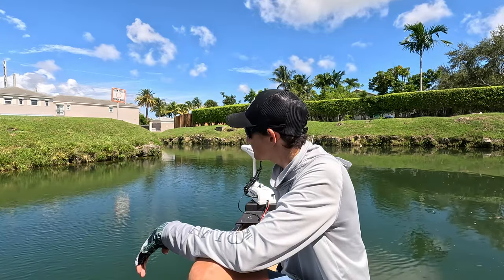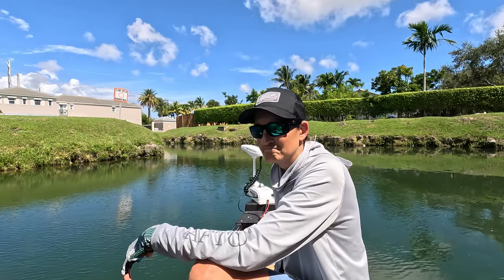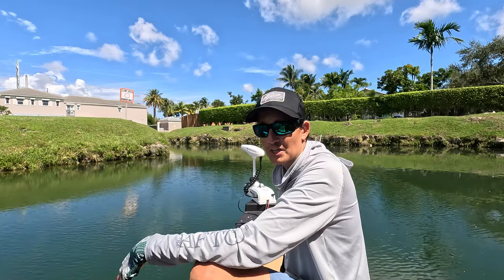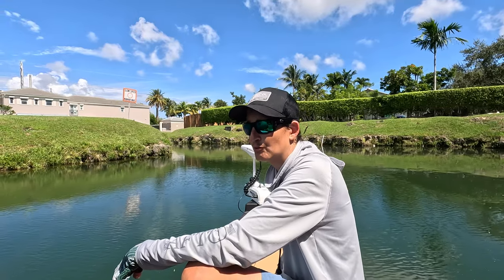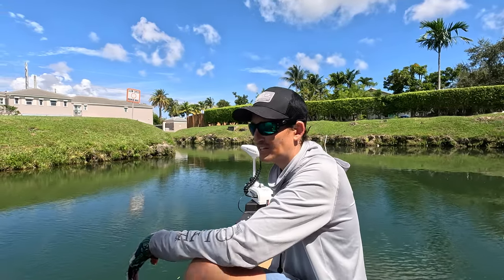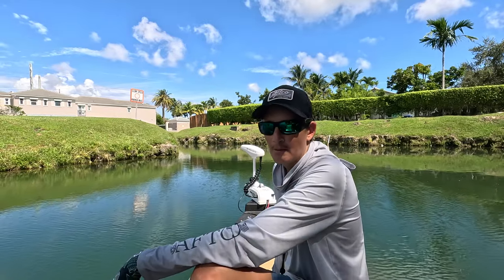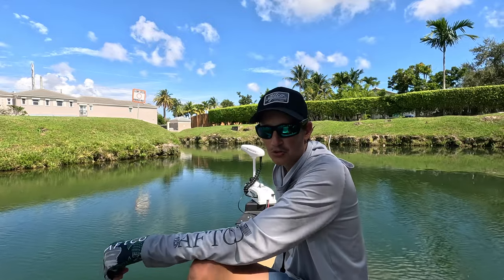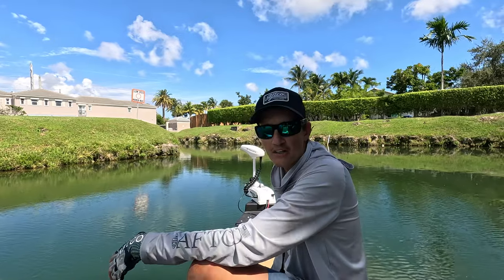And yeah, I'm just gonna keep going on and keep chumming up with the bread and throwing the grub. I would like to try to get another one on the grub. That was really cool. Or, you know, if that doesn't work, like it's been spooking a lot of fish, then maybe I'll just put a little piece of bread on the jig head. That seems to work really good too. So enough talking. Let's get back to it.